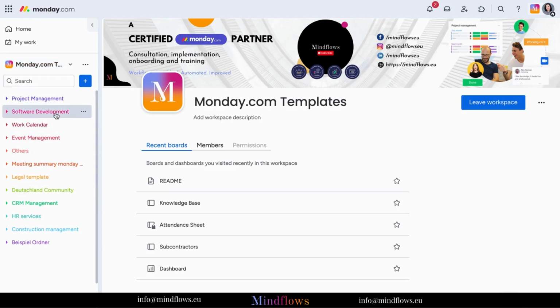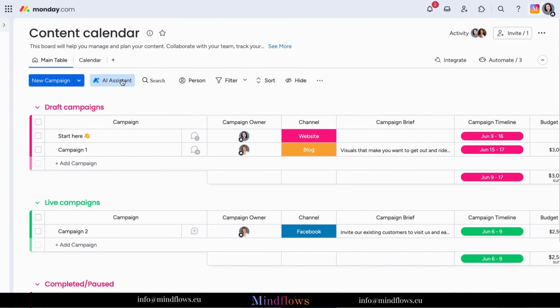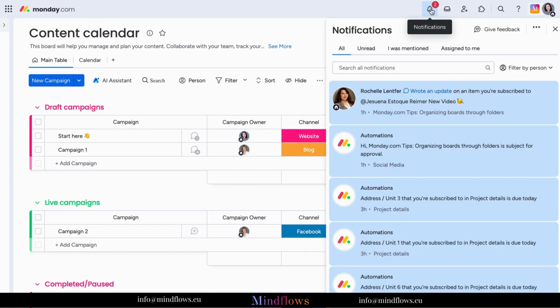The new Monday.com is all about efficiency. By closing the navigation bar, you can effortlessly access your tasks, projects, and team communications all in one place, with a much bigger space for your boards than ever before. The redesigned layout empowers you to focus on what matters most, with the information you need right at your fingertips.